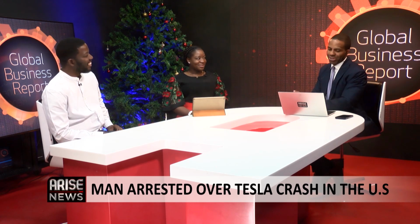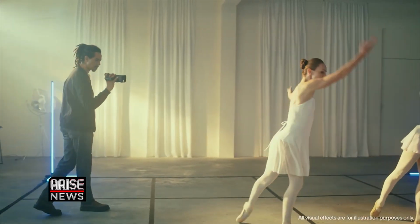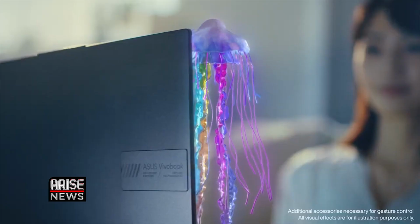I want to get to ACER. ACER is offering a laptop, and they also debuted this laptop that has 3D images without glasses. The OLED laptop. What do we make of this? The fact that you can have this imagery come out without using 3D glasses.